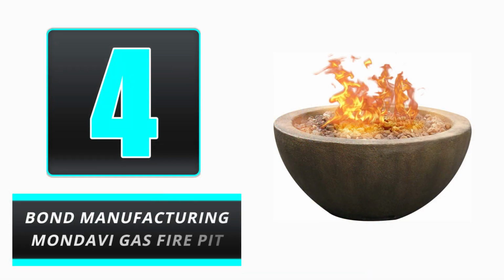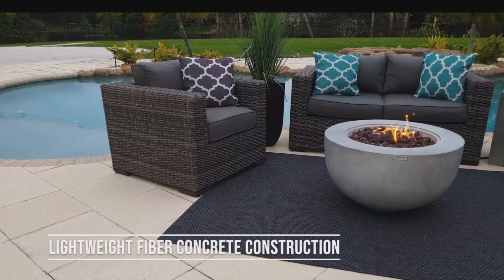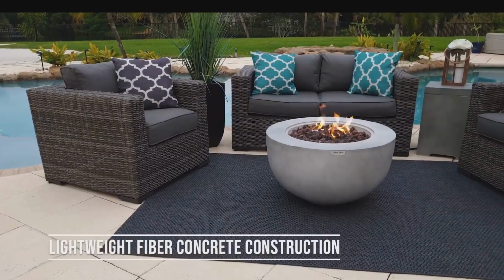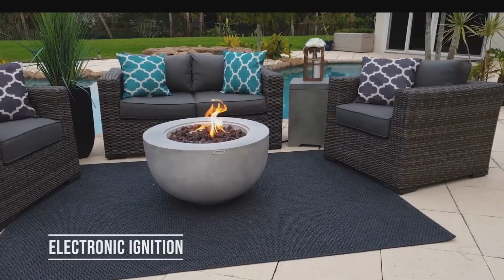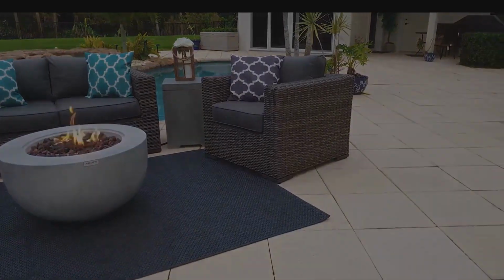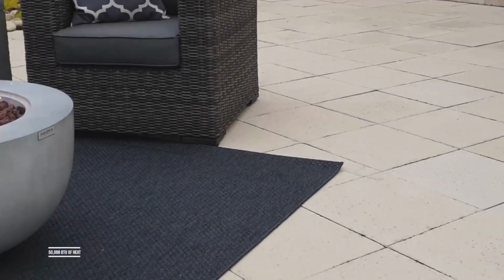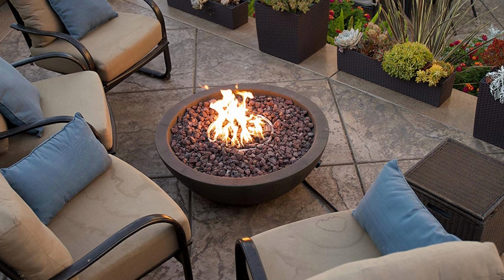Number 4. Bond Manufacturing Mondavi Gas Fire Pit. The Bond Manufacturing Mondavi Gas Fire Pit complements any outdoor space. This lightweight, durable Envirostone fire pit is spherical to prevent cracking, fading, and chipping. Pro-coat protects it against UV light, severe temperatures, and salt. The fake concrete surface adds style and elegance to any patio or deck.